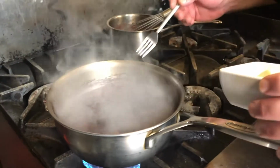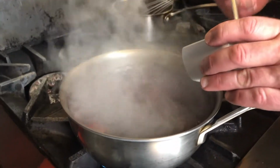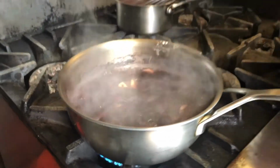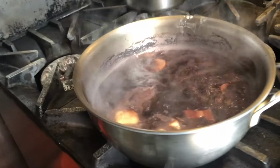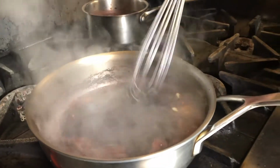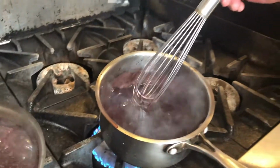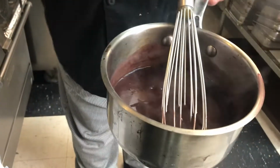Okay, and to finish up this sauce, we're going to throw a little bit of butter in it, probably 2 tablespoons. Once it's in that big boil. Yep. And you turn it down just so it sort of incorporates into the sauce. And once that melts, we'll have a shiny sauce. We've done all we're supposed to do. We actually happen to have one that's already done. So here's the final product.